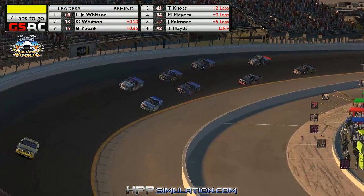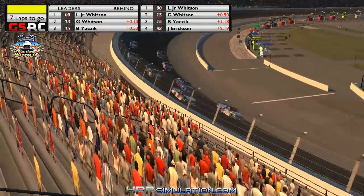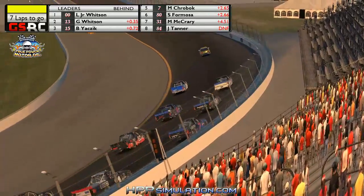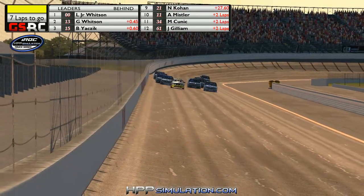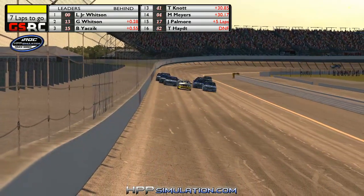Tell you what, speaking of Cohan, he just took the wave around, and the problem with that is that he can't pass anybody when we go green flag. Really, he's going to be at the tail end of this because he just took a wave around, so he's going to have to deal with some traffic to get back to where he was, but that's going to be awfully difficult with the amount of laps we have left in this race, Sam.